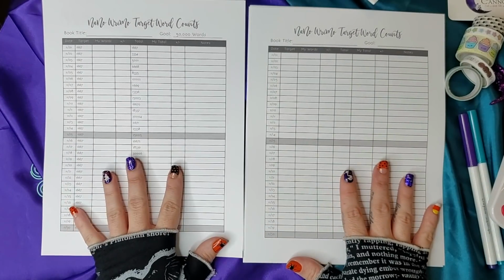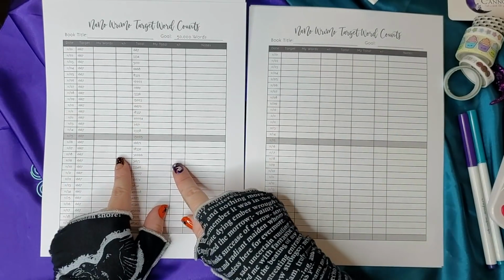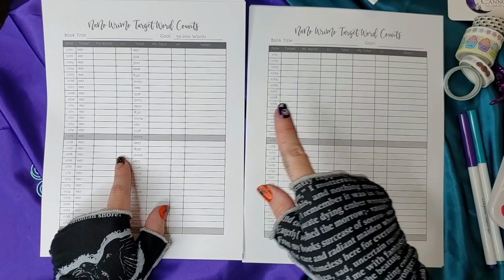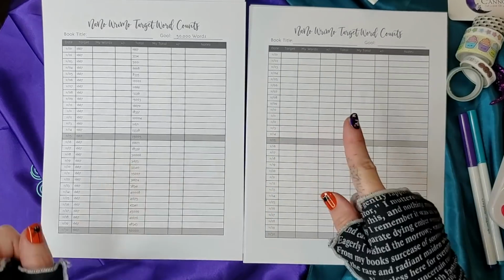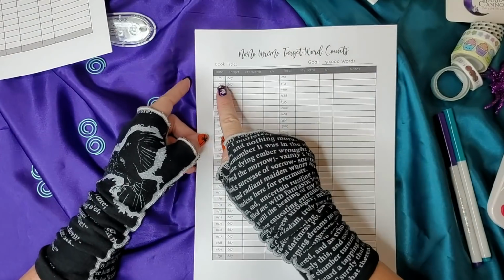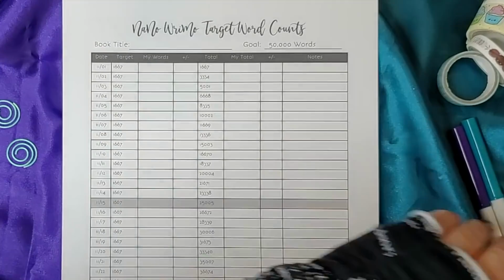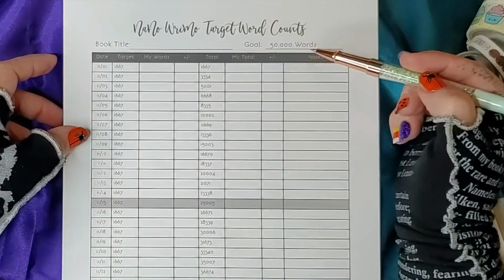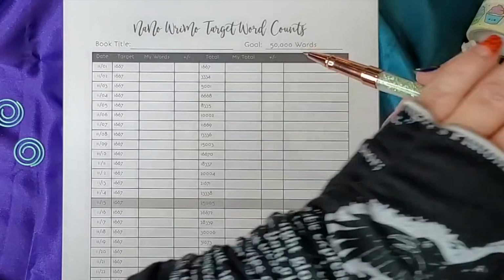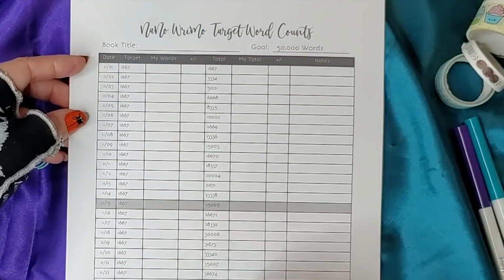The next sheet I have here is kind of the same thing, but it depends if you're going to be following that 1667 a day or if you're going to do a custom word count target. So we're just going to look at this first sheet real quick. On this page, you can write your book title. So you just write your title up here at the top and it already has it filled in with a 50,000 word count goal. Then what I have here is the date is in the first column.